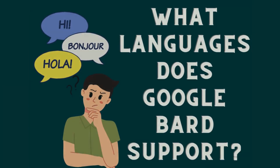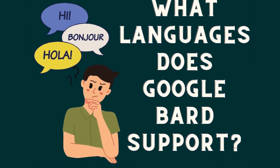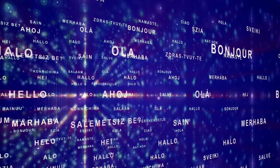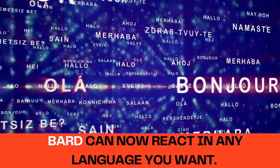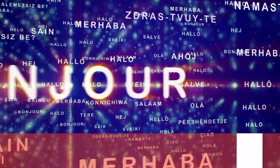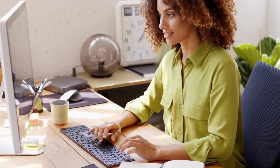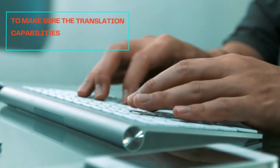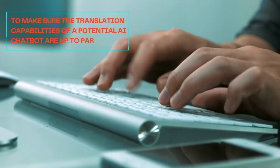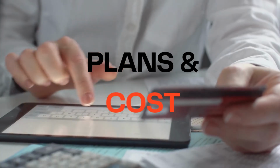When Google Bard was launched, one of its numerous drawbacks was the lack of language support. Since Google released an update to address that problem, Bard can now react in any language you want. Since AI chatbots are getting better all the time, multilingual support shouldn't be a problem. To make sure the translation capabilities of a potential AI chatbot are up to par, you should nonetheless give it a try.